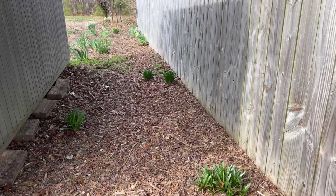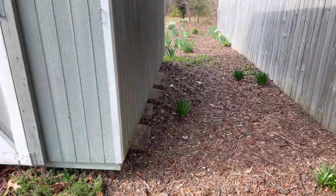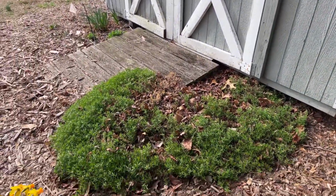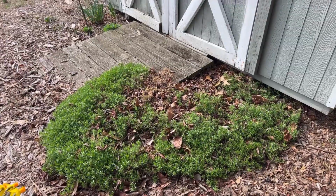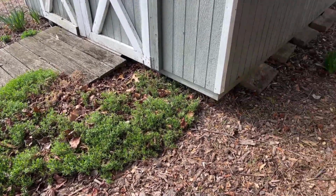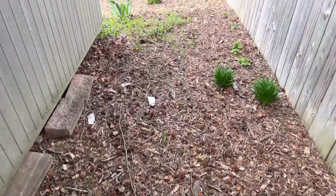There's some hostas back here too, but they don't do much. We'll see if they come up. My creeping phlox looks great here. That'll be blooming out soon. It's a spring bloomer. Likes the sun, so it's not creeping back at all. Let's walk through here.